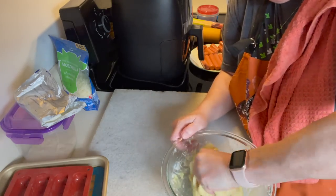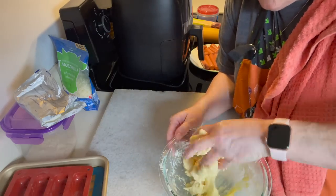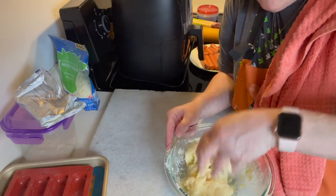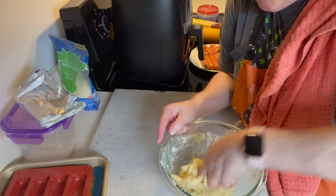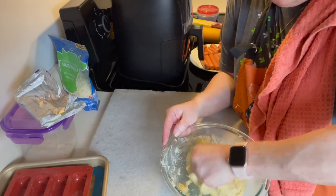So I'm just using my hand. People, there's a million different techniques out there. There's lots of videos if you're not a hand kind of cooker. So it's coming together. Now I'm gonna let it cool for a few. As soon as it's all combined, I want it like dough consistency, like a pizza. I hear you, Dub. Like a pizza dough.